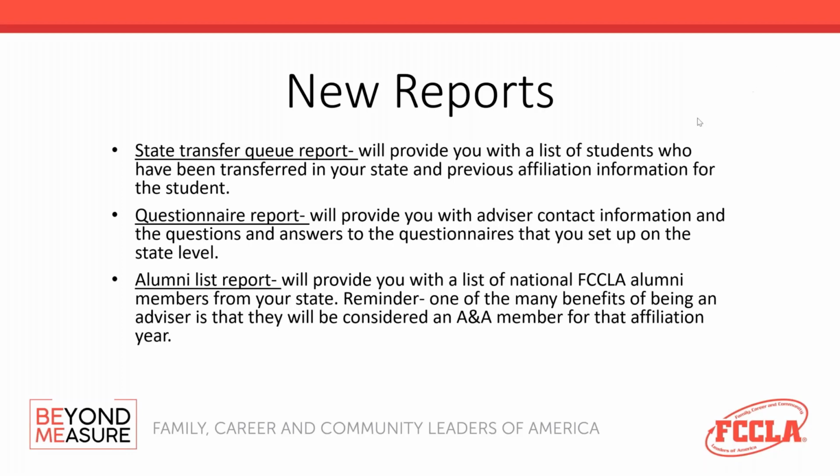The state transfer queue report is a new feature that we added to the system this year. It's going to provide you with the information for students who have been transferred from one chapter to another, including their school, chapter ID, and information like that. The questionnaire report is going to provide you with questions that are set up by the state and then the answers, as well as the advisor contact information. We'll dive deeper into this a little bit later when we go over the updates we made in the system, and it will make a little more sense.